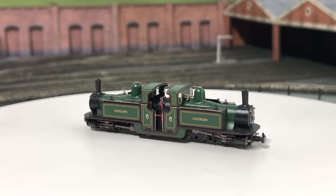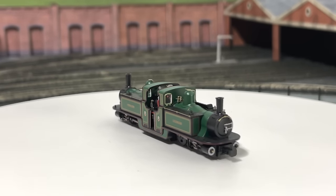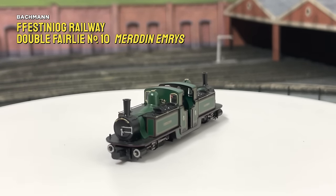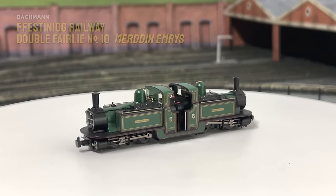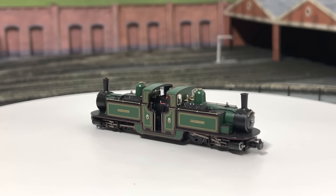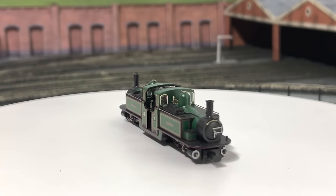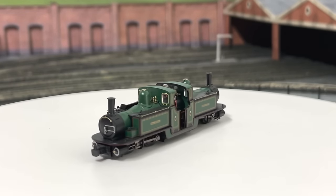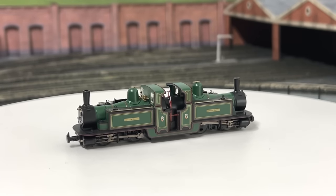Next up is one of the Festiniog's double Fairlies, and I'm probably going to butcher this pronunciation. Merddin Emrys, I think. A fantastic little model by Bachmann, and one that took everyone by surprise. I love how no one knew these were coming out, only for Bachmann to surprise everyone and announce them 2 weeks before they dropped. Pretty smart business move, to be honest. Release them while the hype is high.